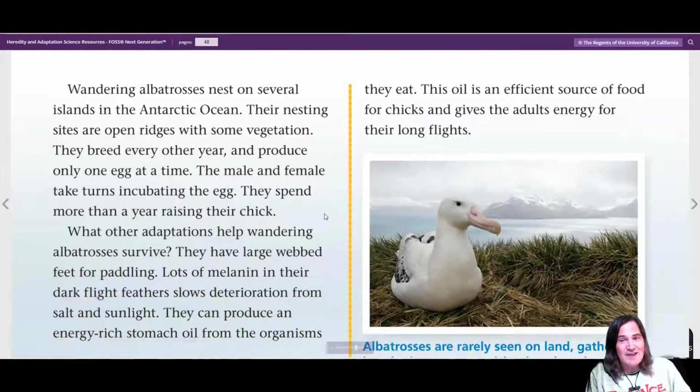Wandering albatrosses nest on several islands in the Antarctic Ocean. Their nesting sites are open ridges with some vegetation. They breed every other year and produce only 1 egg at a time. The male and female take turns incubating the egg. They spend more than a year raising their chick.